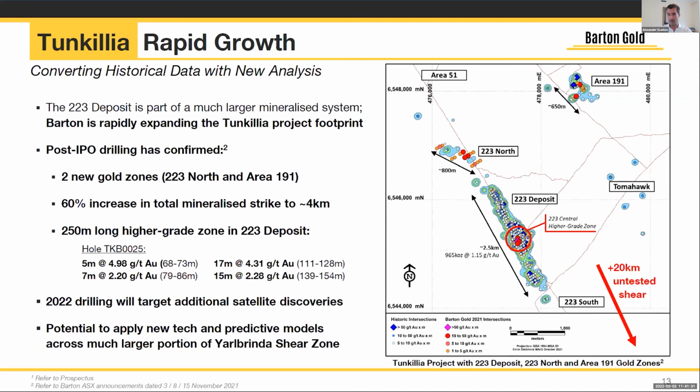We're sort of filling in the picture. And this year's drilling during 2022 is going to aggressively target further expansion of these new gold zones, but also conversion of new gold zones, new mineralization. We would like to fill in this footprint, and we think that this ground really has the potential to do this along both the western and eastern demagnetized margins of those shear zones.